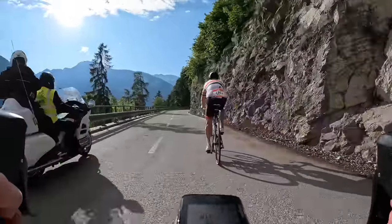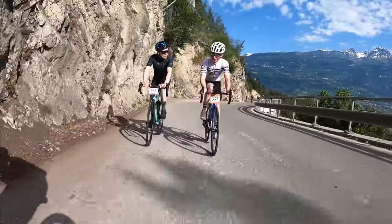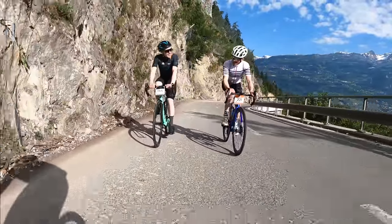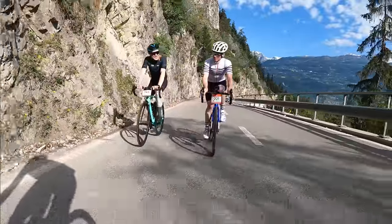Bill, we are at the top of the Col du Télégraphe on the Marmotte. Oh yeah, I remember. Yeah. How's it going? Not bad, just trying to get my powder dry for the later bits, I guess. Well, good luck with it.